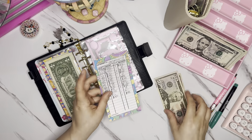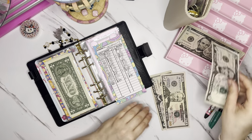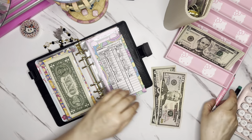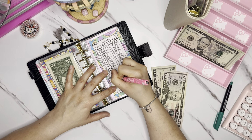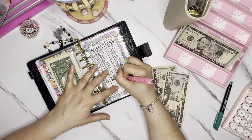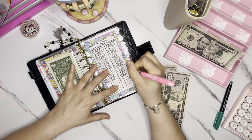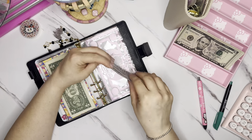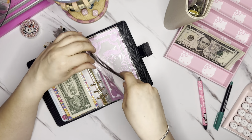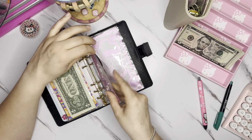Vacation. So vacation has 55. I'm gonna add 5, and that's gonna make it 60. I have multiple places I'm saving for vacation because I have multiple trips coming up, so I'm just keeping this one here, which I add to every month little by little, and then I have the bigger challenges, and then I'll add money in here.